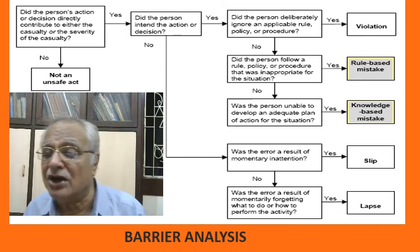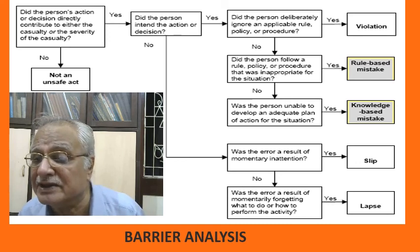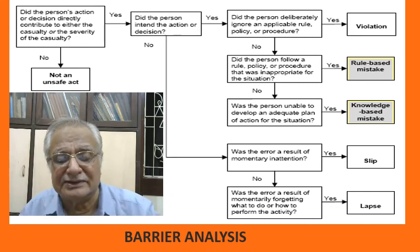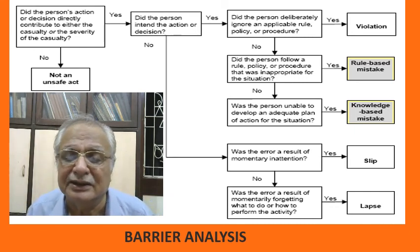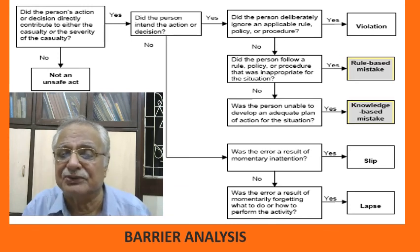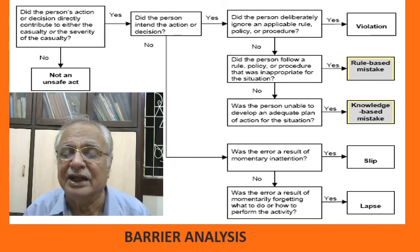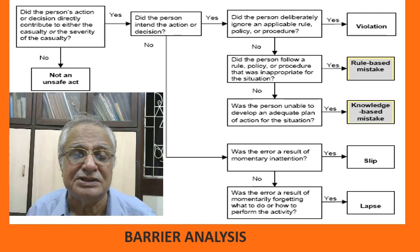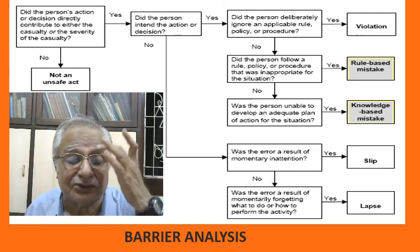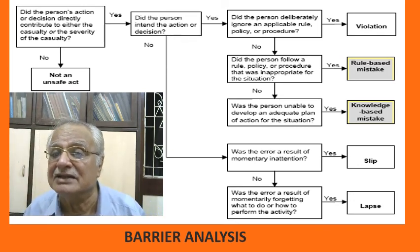If it is not intentional, then the next question will be, was the error the result of momentary inattention? Sometimes when something is going on, you are looking here and there. When you are driving a vehicle, you are looking here and there because there is some procession going on, or some band playing outside, and your attention is momentarily somewhere else, or there is an unusual thing happening on the road and your attention is towards that. But otherwise, the answer is yes.